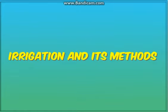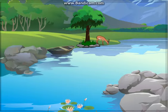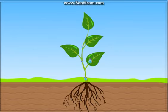Irrigation, and its methods. We are aware that all living beings need water to live, and that water is important for proper growth and development of flowers, fruits, and seeds of plants. The plant roots absorb water, and also the minerals and fertilizers dissolved in it. These are transported to all the parts of the plant.